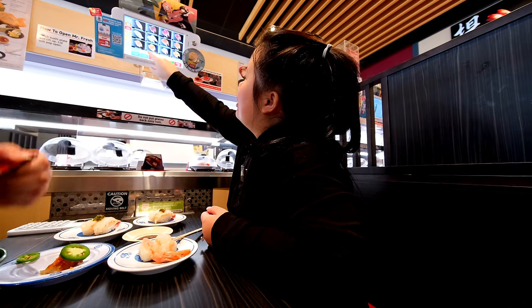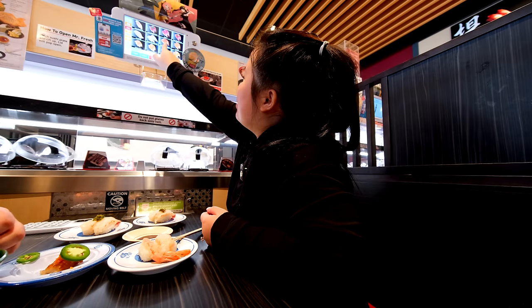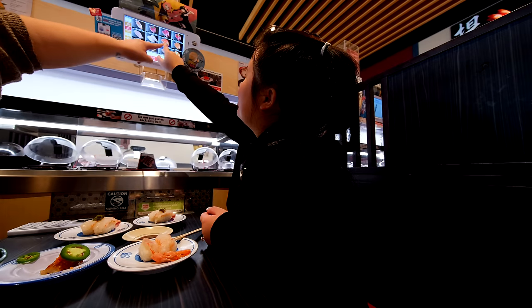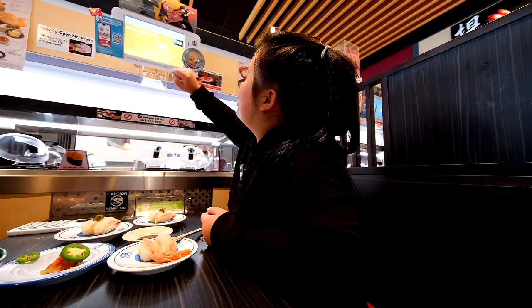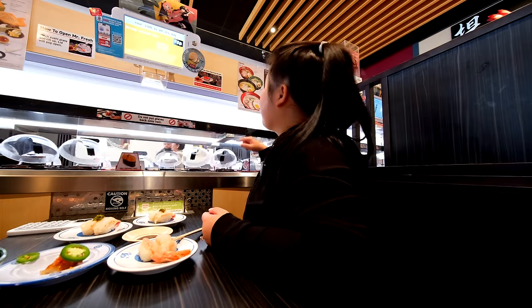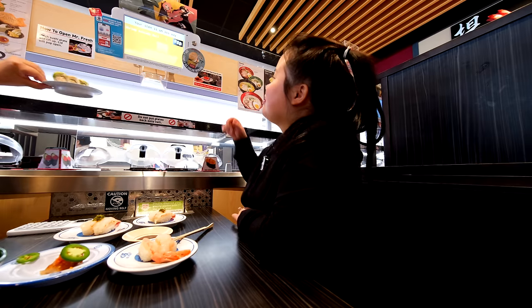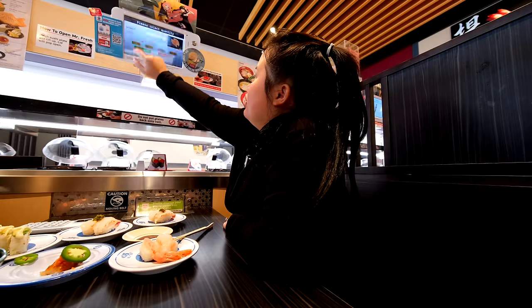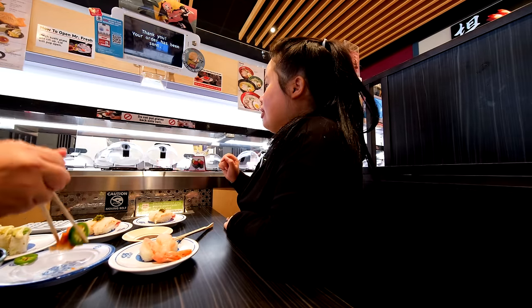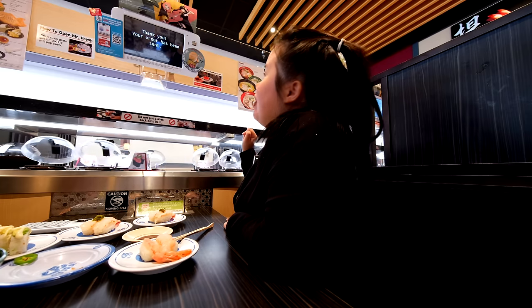Salmon. Is this the one I like or this one? This one, right? Just salmon? Oh, yes. I didn't see that. Oh, your thing is on the way. That was so fast. Order. And then I saw the octopus. I want the octopus.